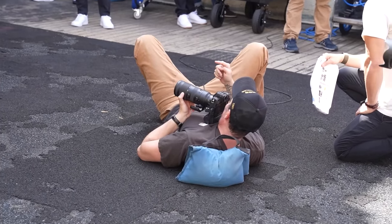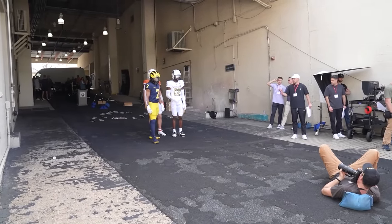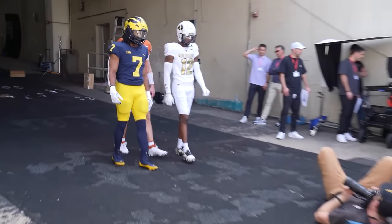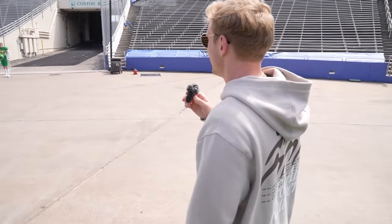This next scene is B-rolls that you might see while you're booting up the game. My favorite part of this is, of course, we've got Quinn Ewers, Travis Hunter, and Donovan Edwards in their respective team gears. It's never pretty, but that's how it's done. I always wondered who those extra players were in the backgrounds with jerseys on, and this is who it was.